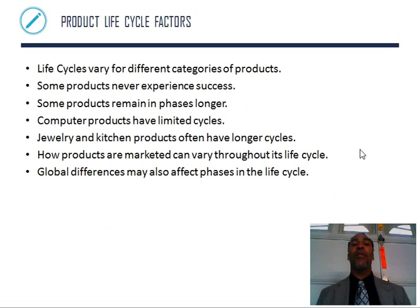So the product life cycle factors. Life cycles vary for different categories of products, as we discussed. Some products never experience success, right? So some products get out there and they just fail. It happens. This is business. Some products remain in phases longer. Like I said, some stay in that maturity phase and growth phase longer, and they make lots of money. Computer products have limited cycles, and we talk about that some things they make because they want them to have a limited cycle so that you can buy more of their stuff in 3 years. Jewelry and kitchen products have longer cycles. How products are marketed can vary throughout its life cycle.